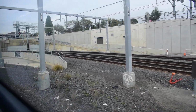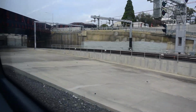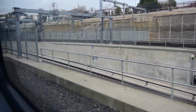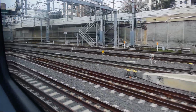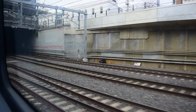Around the corner from South Yarra, we pass the southern entrance to the Melbourne Metro Tunnel, which is set to open in 2025. When it opens, the tunnel will be used exclusively by HCMTs, and this will enable the Sunbury line to through-run with the Cranbourne and Pakenham lines. The sight of HCMTs running through Southern Cross, Flinders Street, and the City Loop will soon be confined to the history books.